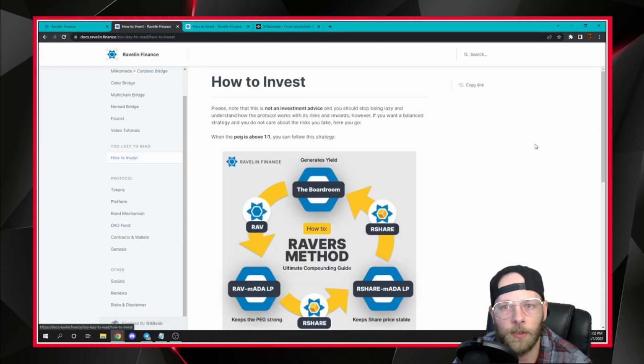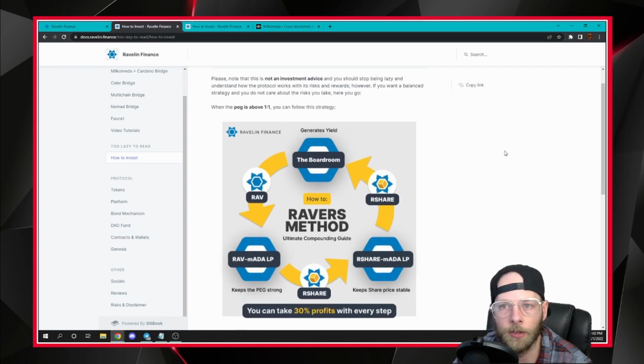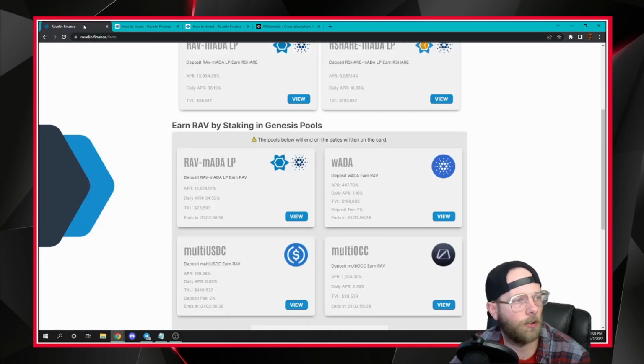So let's look at some of the strategy involved here. On a very zoomed out picture, you're going to want to try to get into these projects as early as possible, preferably in the Genesis pool phase. You want to try to earn these peg tokens and keep compounding it into LP. And I'll show you what this looks like right here.